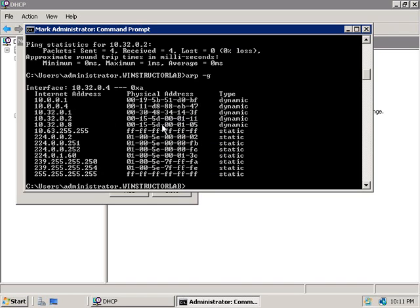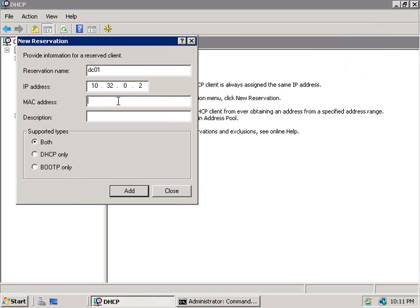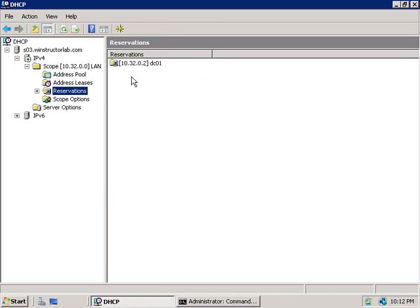So we'll right-click here and copy this to our clipboard by hitting enter. Now we'll go back to our DHCP console, right-click and paste that in. Next we can enter in a description for this reservation, and of course I'd recommend you do that in a production environment, but here in our lab that's fine. Finally, down the bottom we can choose if this will be supporting DHCP only or BOOTP as well. So we'll leave the default and click Add and then Close.